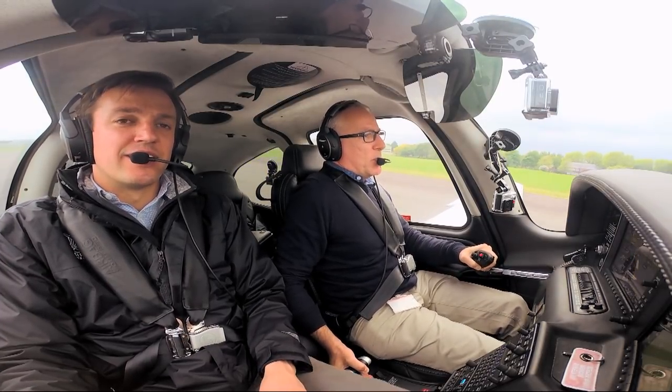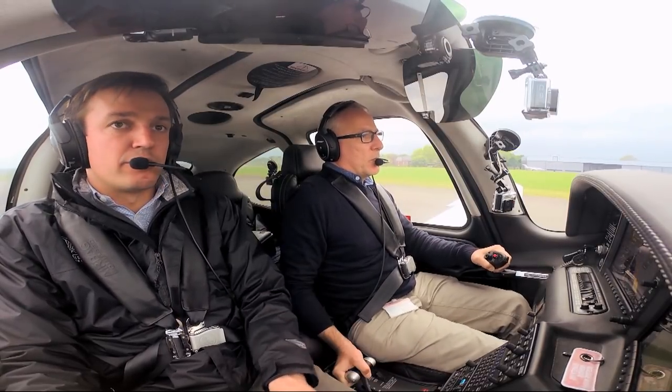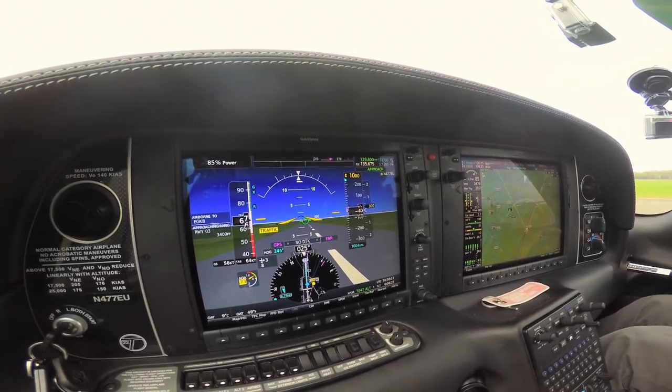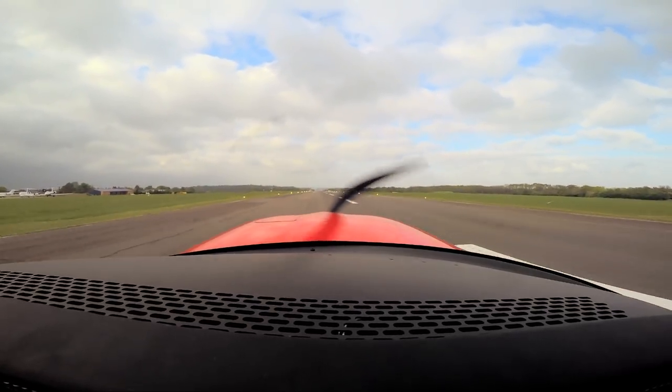Oh, yeah. Sorry, mate. It's all right. No, it's good. Perfect. All right, I got your flaps. All right, go, full power. Right rudder. So with a lot of help and encouragement from the instructor in the right seat, I just landed a Cirrus. I'm pretty chuffed.